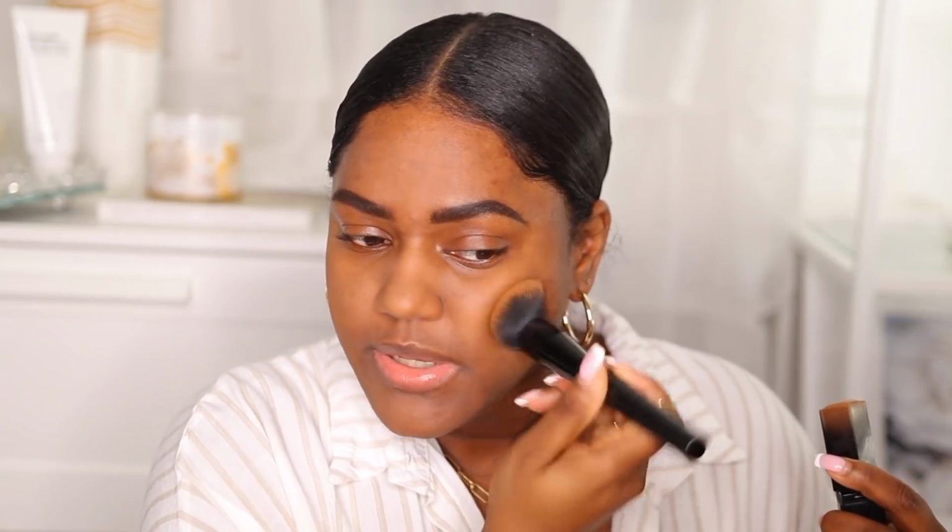So the powder does help mattify my face. Okay, so we're going in with the foundation and I need to find a brush. I'm just going to take a brush and start applying this to my face.